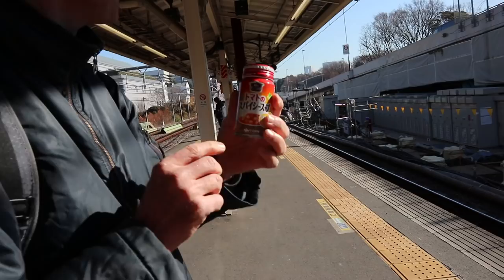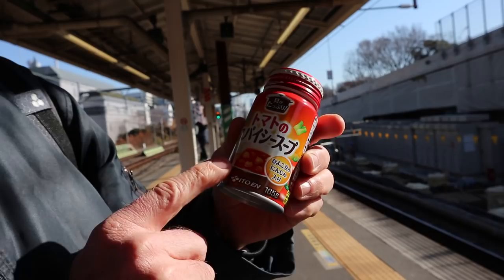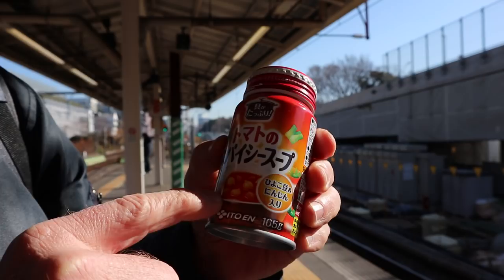Okay, so the first one's gonna be spicy tomato soup. I've never had this one before. I'm looking forward to it. And it's got little bits of carrot inside it, too. So, yeah. Let's get into it.